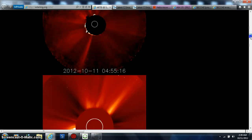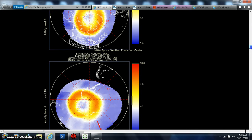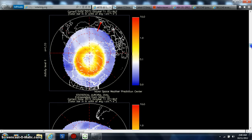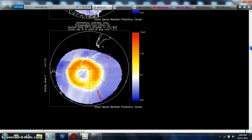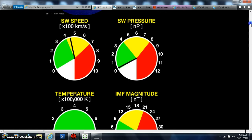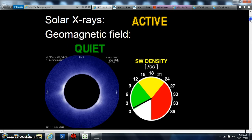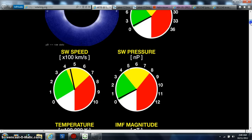I've got an early AM shift, so taking a quick look out into space. I'm going to bring you down and show you, there's our auroras, off on the north and the south pole. And why? Because basically we have wind speed, very high. It's the highest wind speed we've had for a while, so they are still off a little bit. See, active, quiet, well, we've got a lot of wind speed.